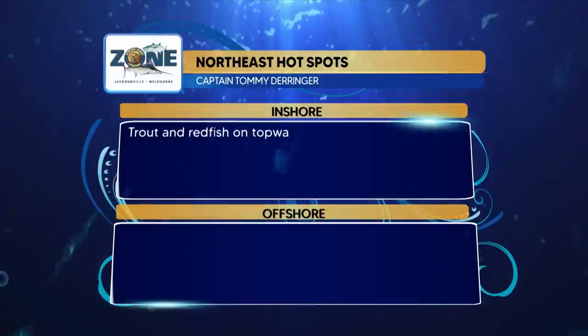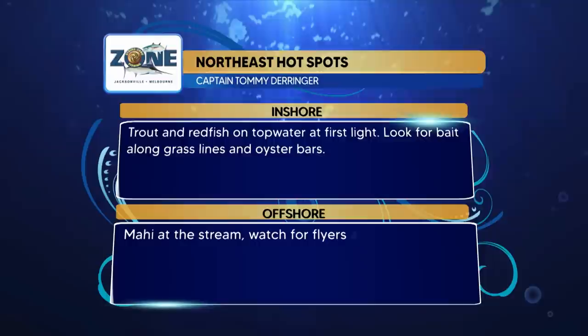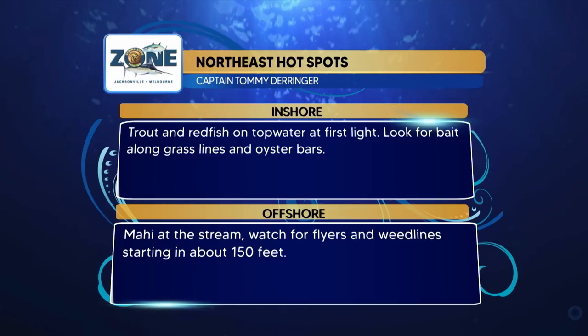Here's the Strike Zone hotspots for the northeast region. Captain Tommy says trout and redfish on the topwater at first light. Look for bait along the grass lines and the oyster bars. And then offshore, mahi at the Stream. Watch for flyers and weed lines starting right around 150 feet of water, and debris.